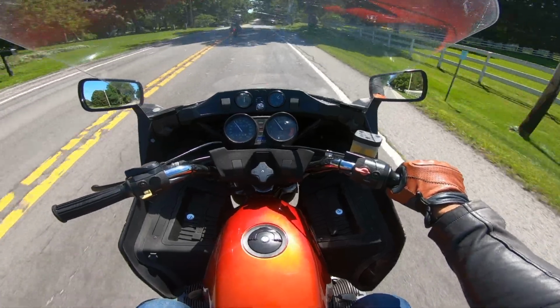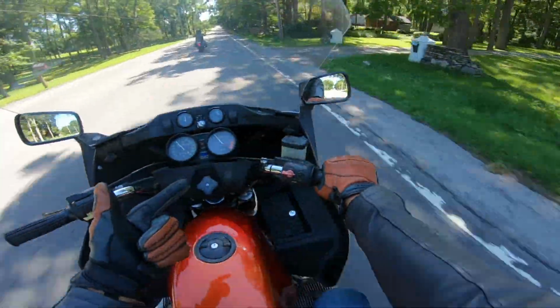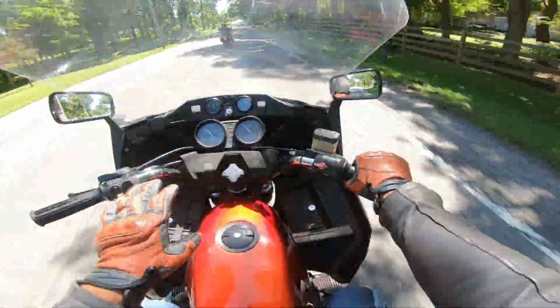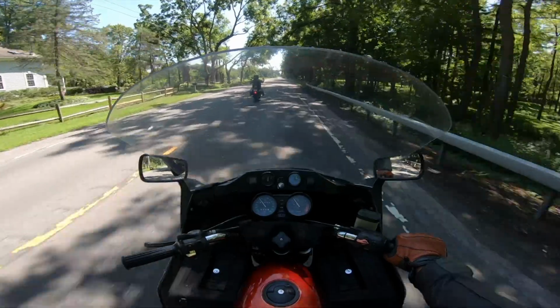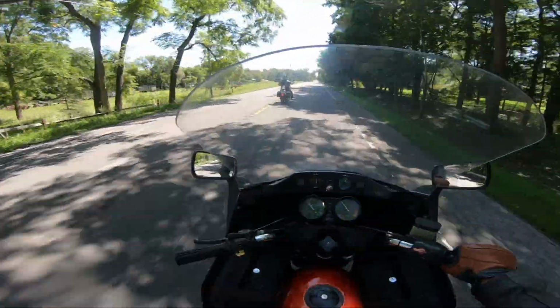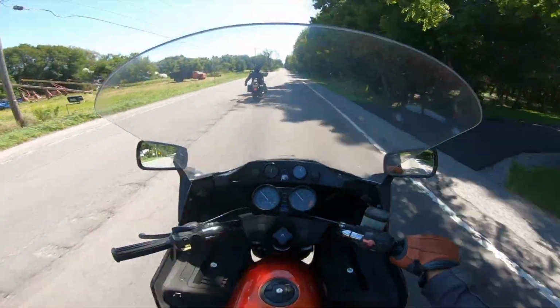I don't think we ever will ride without one because A, it's just safer. B, it's way more enjoyable. You could do so many things, hands-free. Wow, this reminds me of like Georgia. That little pass of trees we went through, I felt like I was in Georgia. Great road.